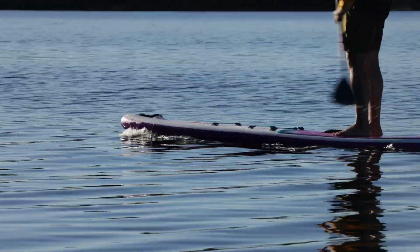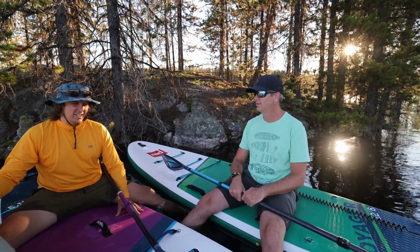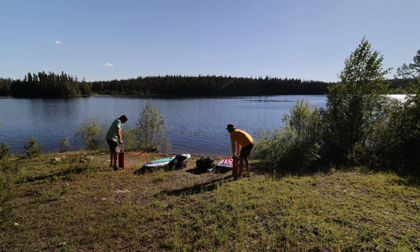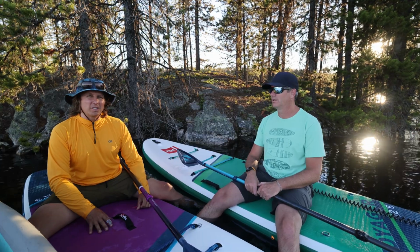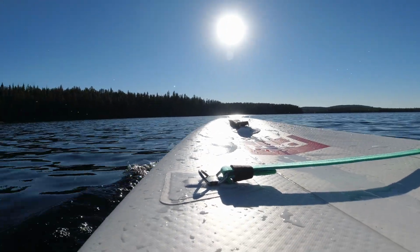All right, let's talk about accessories. One of the highly recommended accessories from me is the Titan dual chamber pump. You can pump it up to about 12 to 15 PSI really fast and then just finish it off on the single stage to get it up to your maximum pressure. And it is far and above the best pump I've used. So I agree, the Titan pump's fantastic.